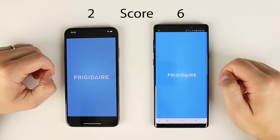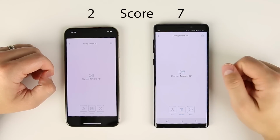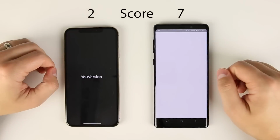Frigid Air, some smart air conditioner control. Looks like the Note 9 is going to win this one, but just barely. Yep, Note 9 and then iPhone 10 shortly thereafter. Sorry, XS Max. Okay, Bible app.